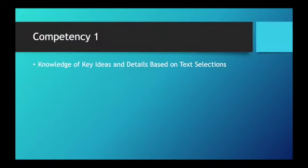Okay, so the competencies, there are a total of 3 competencies for the reading test, but the one I want to talk about today is competency 1, knowledge of key ideas and details based on text selections. And this deals with the idea of what is explicitly and implicitly in the text that you're reading, the key ideas and the details.